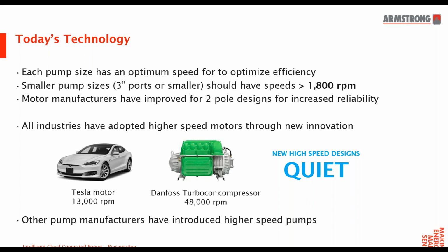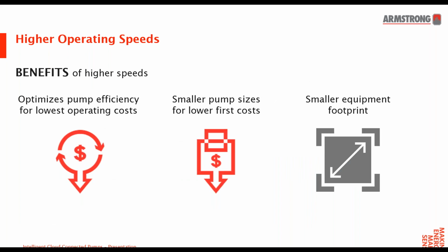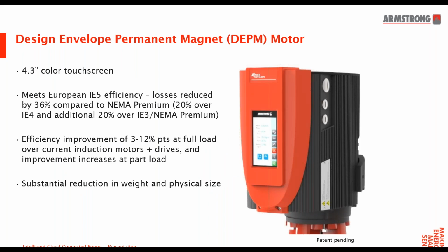Certainly Tesla motors, their electric motors run at 13,000 RPM top speed, and they're pretty much whisper quiet. We've also seen with the Danfoss Turbocor compressors, those running at 48,000 RPM are also very high speed, but also very quiet operation. So with this, we've also seen in the industry other pump manufacturers introducing higher speed pumps. And the benefits to using higher speed pumps include, first, as I said, optimizing the pump efficiency for lower operating costs. Also, when you run the pump faster, you're able to do the same flow rate with a smaller pump. So smaller pump sizes result in lower first costs and ultimately a smaller equipment footprint for the mechanical rooms, which are usually quite space constrained.